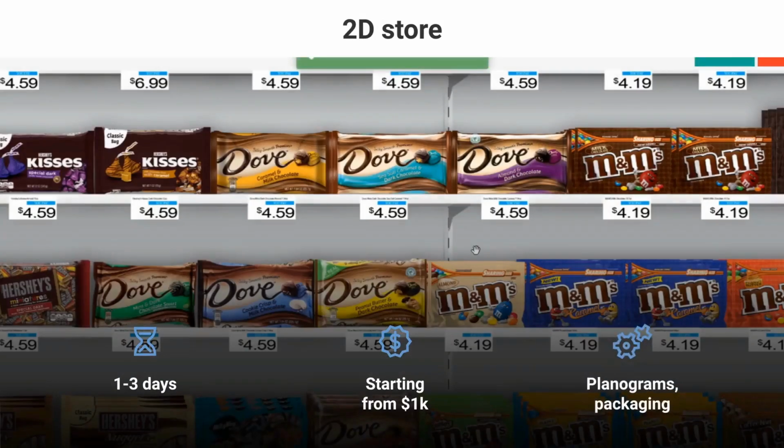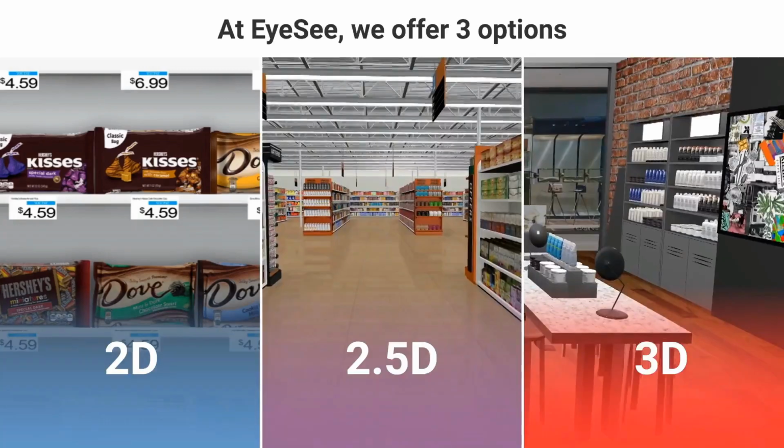Well, thanks. That's very straightforward, but 2.5D is something kind of hard to imagine. It is, but don't worry, the difference is obvious.